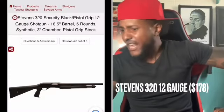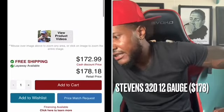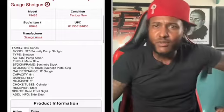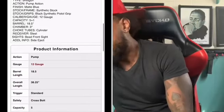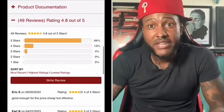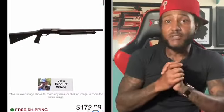All right, I digress. Number 2, I'm gonna go with here, kind of no frills, just gets the job done. The Stevens 320 shotgun. With these, you can find them in the same sort of ballpark. With this, I'm going super no frills, super cheap. This one I'm referencing, 178 bucks. It's not pretty.